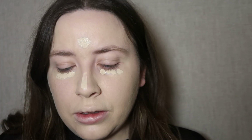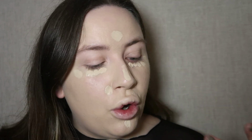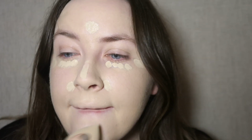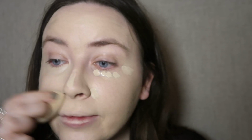So I want quite a bit under my eye. I'm gonna go in the middle of the forehead. Like we're really gonna conceal. Not that I need it for coverage, but I want it for brightness. This I am gonna blend in with a sponge, and I'm just going to blend. Yeah, I really like this. I don't know why I didn't. Maybe I was using it with the wrong tool, or maybe I wore it with the wrong foundation.